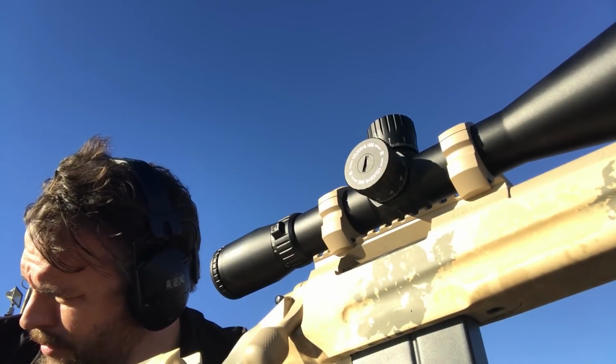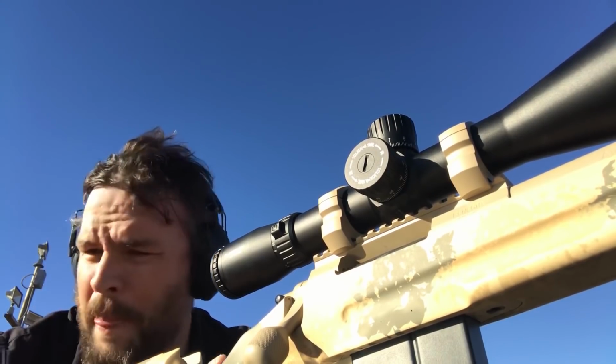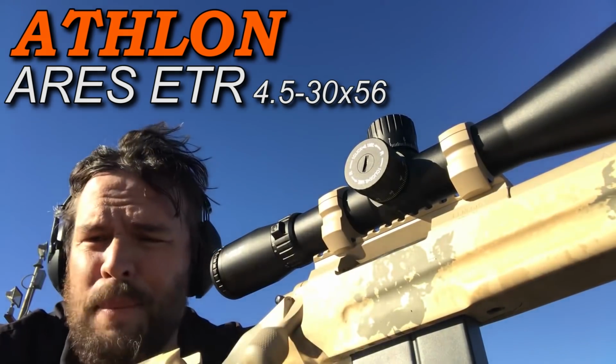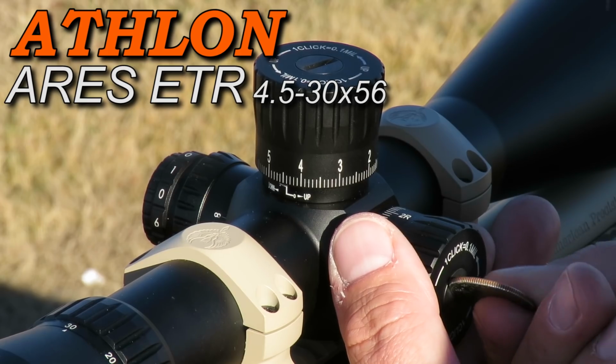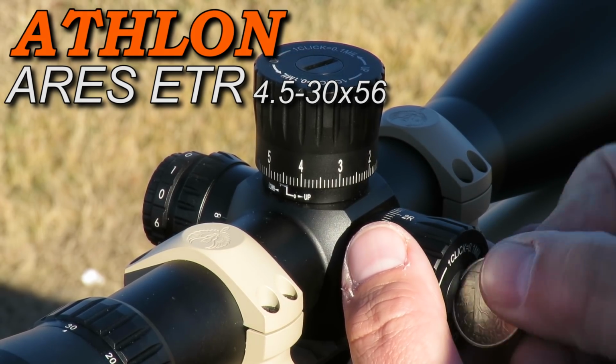Howdy guys, Rex here. We're taking a look at the Athlon ARES ETR 4.5 to 30 by 56 rifle scope. This is the improved version of the ARES BTR. This has a fully revamped turret system. Completely different animal than what was previously available. This is something that really changes the game.